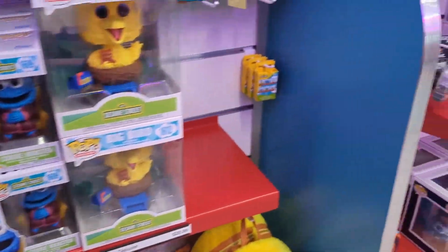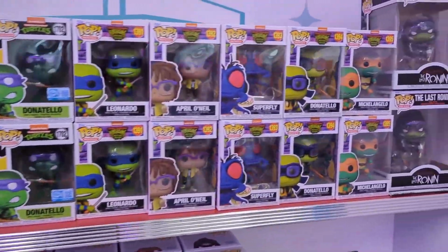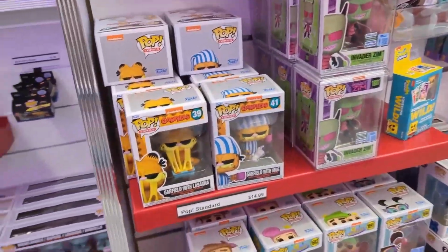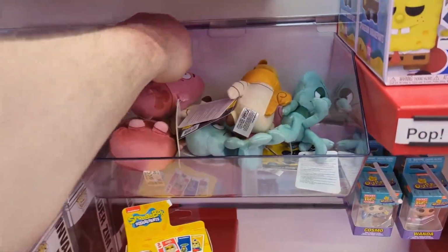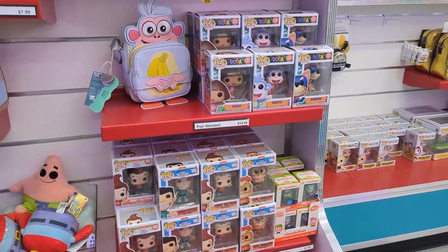I didn't notice any chase pops, which are basically special pops that replace the one in that set, and it's slightly different. Like it might glow in the dark, or it might have glitter on it, or it might be a slightly different pose. It's Patrick Star. I love Patrick Star. He's so cute. But yeah, they just had everything.